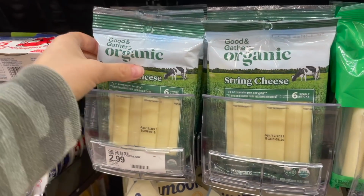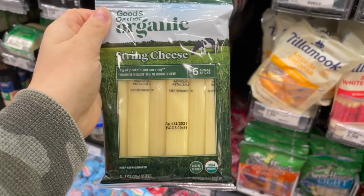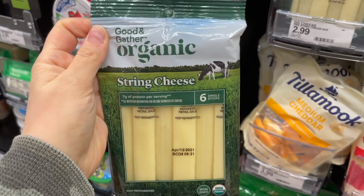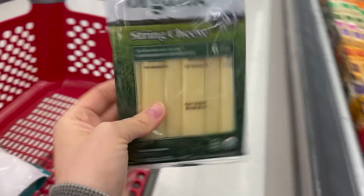We are quickly running out of string cheese. I only grabbed one pack in my last Trader Joe's haul because I wasn't sure if Logan was gonna like it or not. So they have this Good and Gather organic string cheese here for only $2.99. You only get 6 of them in there, but I think that'll be fine.